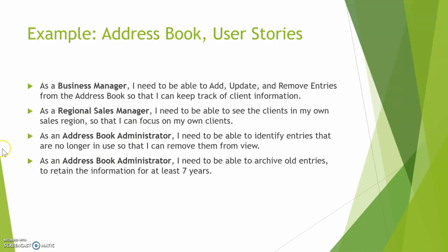So here's an example of an Agile project, an address book. What you do is you need to collect user stories in Agile. So it's usually, as a blank, I need to be able to blank so that I can blank. So here's an example: as a business manager, I need to be able to add, update, and remove entries from the address book so that I can keep track of client information. These are very concise statements so that it's very easy for somebody to understand what the software needs to do. And it makes the person who's writing it think a little bit more high level about what they're trying to get out of the software.